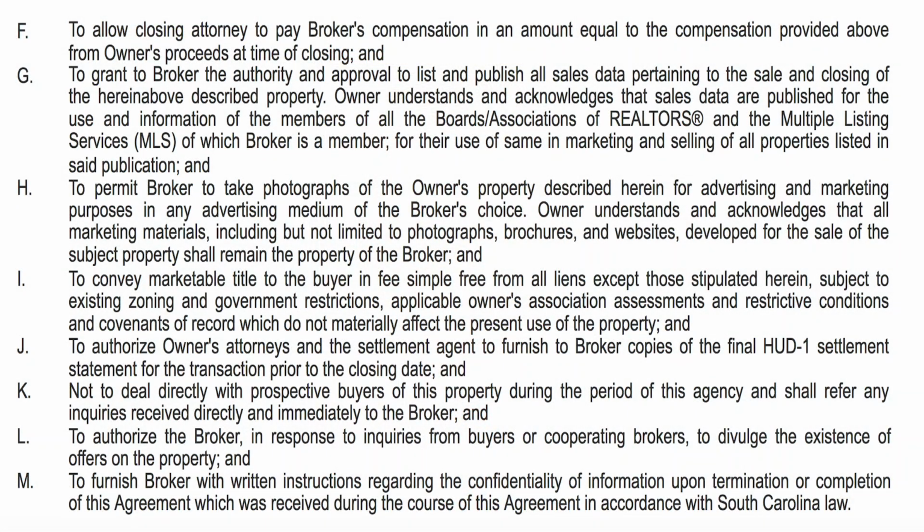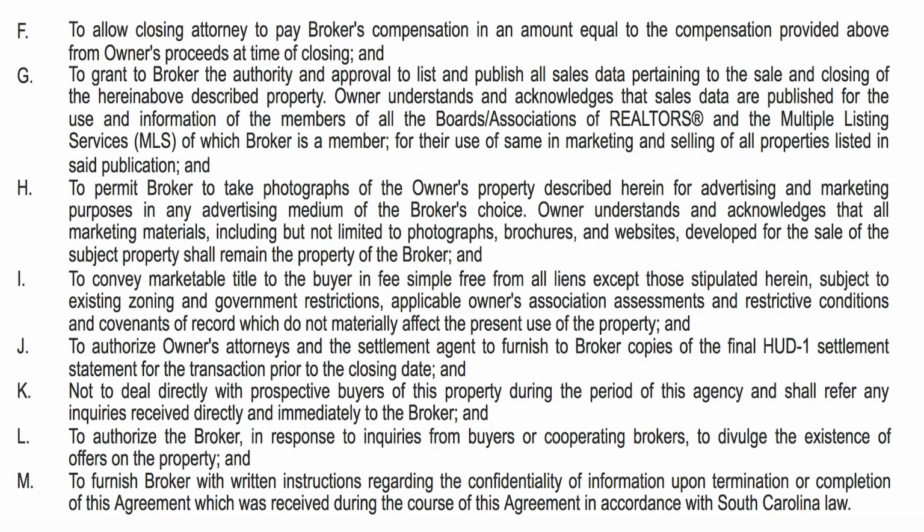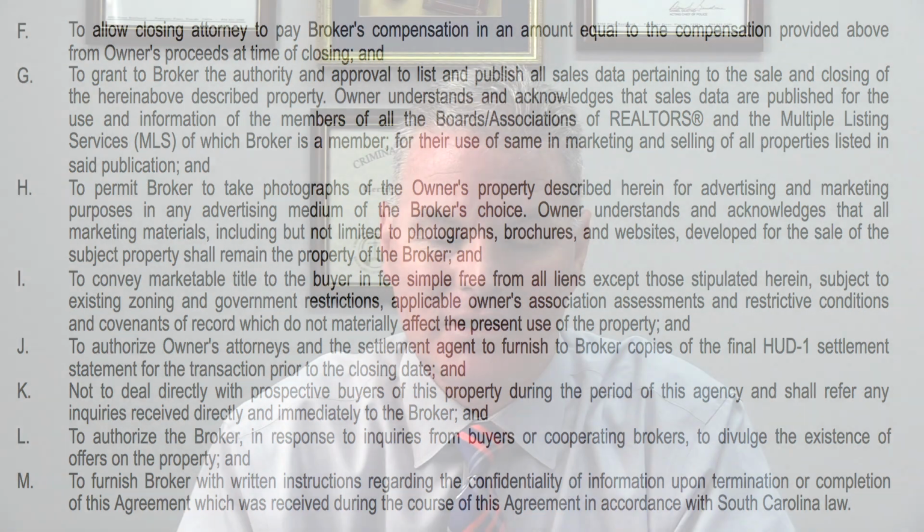Page 3, it goes on with several more line items. To allow the closing attorney to pay the broker's compensation in an amount equal to the compensation provided above, which is on the first page, from owner's proceeds at the time of closing. So it's just talking about everything that the owner is responsible for and authorizing the attorneys to do on their behalf. To convey, Section I, to convey marketable title to the buyer in fee simple, free from all liens except those stipulated herein. J, to authorize owner's attorneys and the settlement agent to furnish to broker copies. It says final HUD-1 settlement statement.